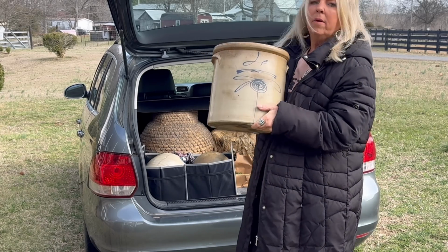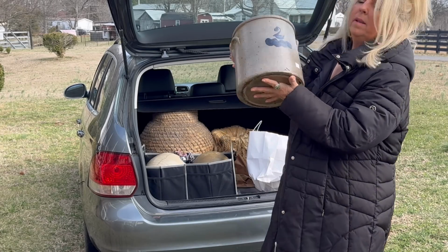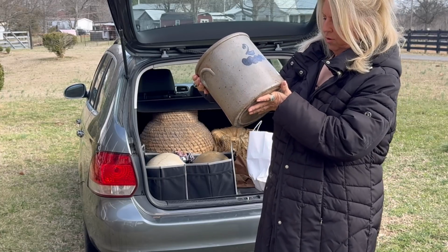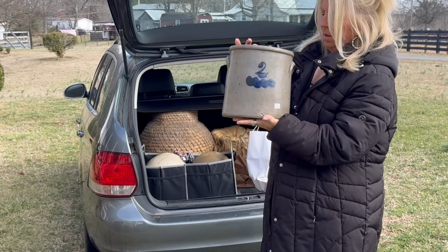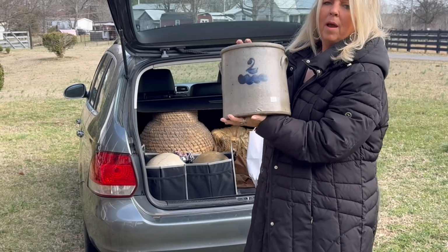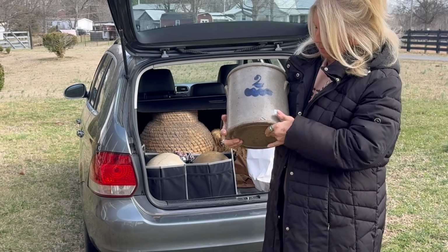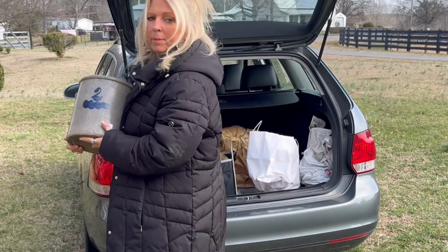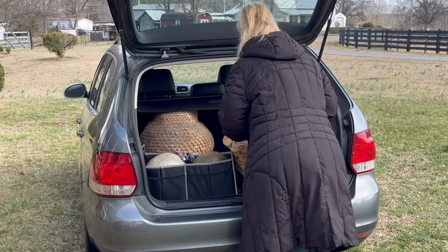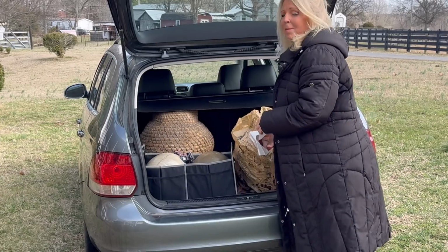Got me a crock here, a number 4 crock, and then I got this number 2 crock. Again, I got these things for such a good price, y'all. And a lot of them had maybe a little hairline crack or something, nothing that would hurt it, or it would break easy. So I got these things for a really good price. I was so excited. I kind of went a little crock crazy, y'all. So bear with me.